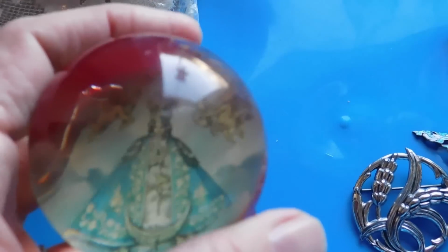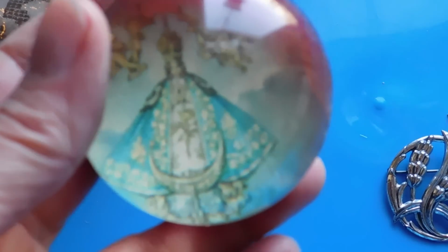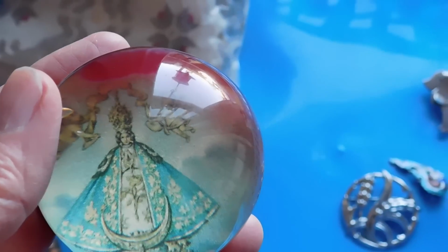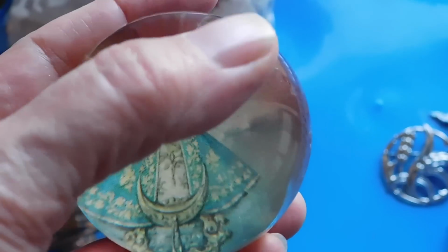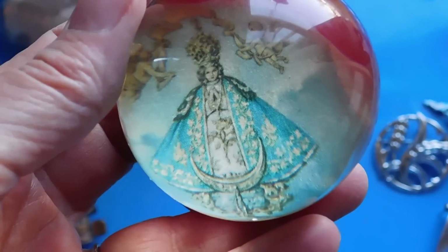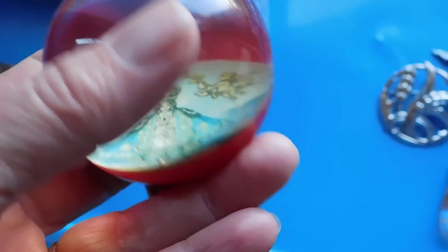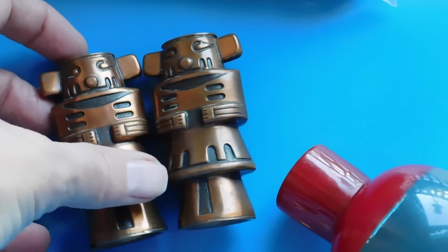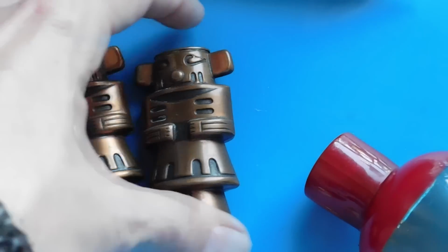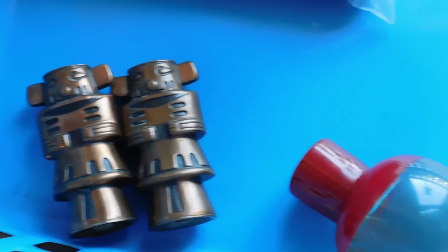Okay, then we have the Lucite gear shift knob. This is in fact the Virgin Mary, and it is Our Lady of San Juan de los Lagos, something like that. Anyway, she is very revered in Texas and Mexico, and that I listed for $45. The salt and pepper shakers, Bell Trading Post, solid copper. These are little Kachina dolls, and those I listed for $36.